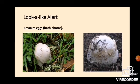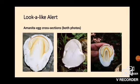And they begin covered with a universal veil. This is like a fleshy covering that protects the mushroom as it begins to develop. And it looks like a puffball, looks like an egg, little puffball egg. And just continue on here. Here's what they look like cut in half. So on the left hand side, that's Amanita muscaria. That one is psychoactive and mildly toxic.